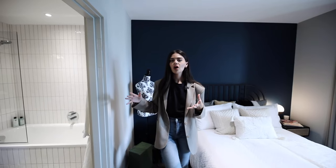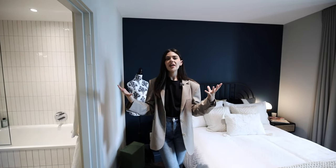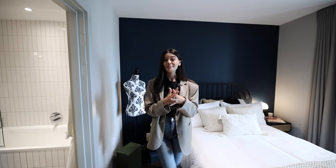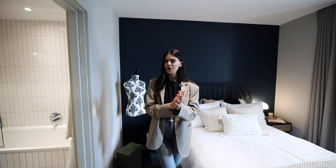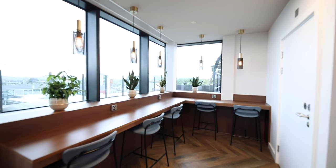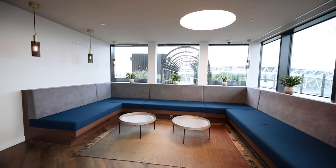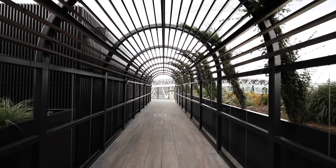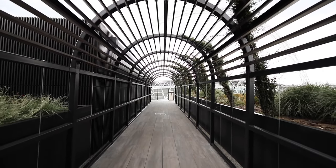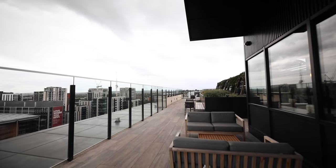But like I said, part of the whole thing with why you would choose to live here, apart from it being amazingly located, are the amenities. So let me take you and show you them now. As well as being surrounded by a ton of outdoor space, gardens, parks, the Madison also benefits from multiple roof terraces, this being the first. The views are impeccable. There is ample space to socialize, relax, and even work out there if you wanted.